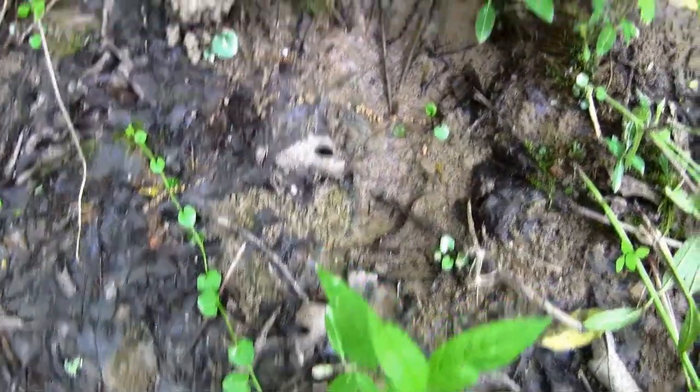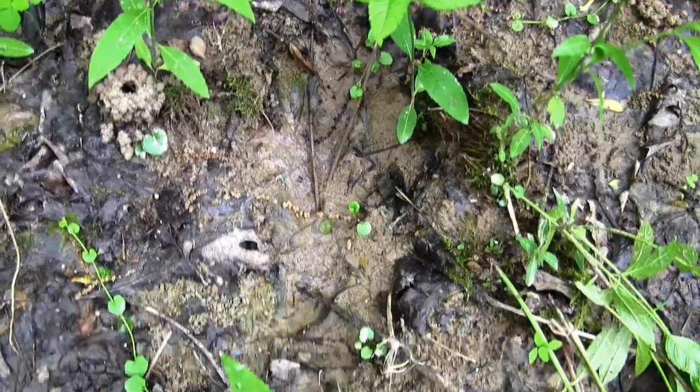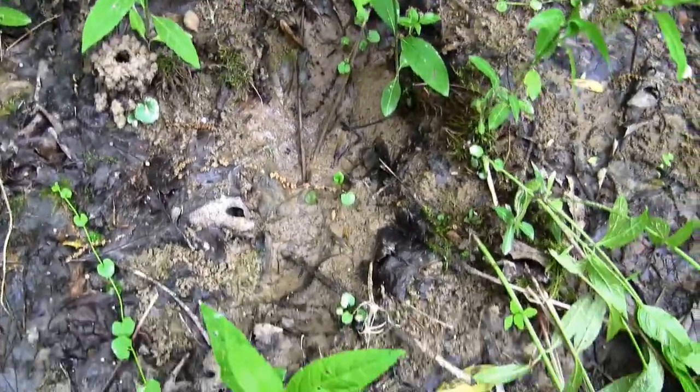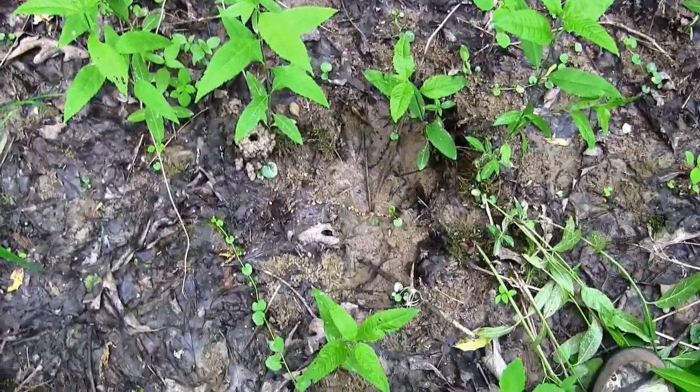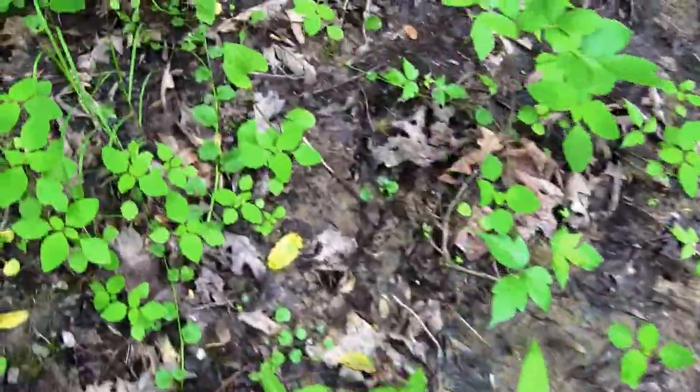An old track of some kind. It's awful big to be a bear. Could have been a person, maybe. I don't know. It's old. There's another one on this side of it.